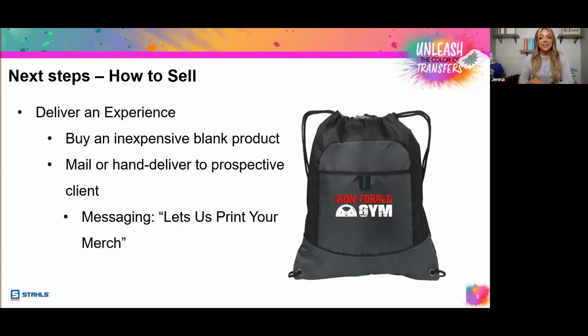This cinch bag is $1.99 from Sanmar. So super simple to be able to create this sample and show them what they're capable of getting with you as their decorator. Even though this bag is $1.99, it's still a quality product, and you're able to show them the quality print that you're offering them with UltraColor Soft, right?